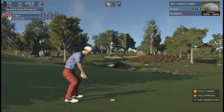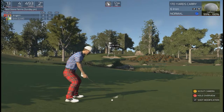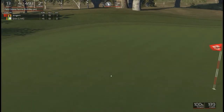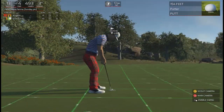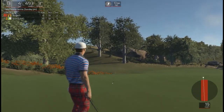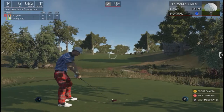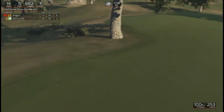Okay, so we're right around 180 yards out. Now that was a swing. And you're on the green with a whole lot of work to do for the next shot. Nice. 7 under for the round. Let's put this drive in the fairway. Looks like you'll be in the short stuff here.